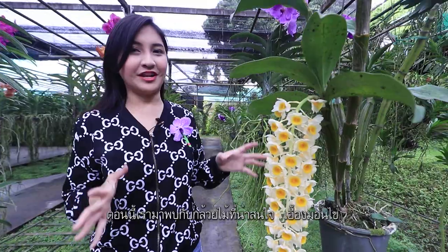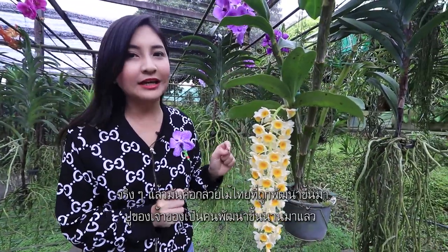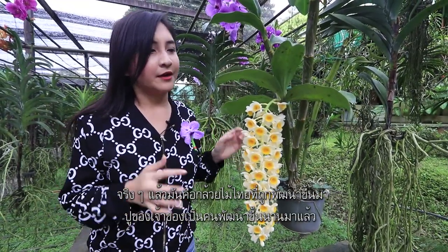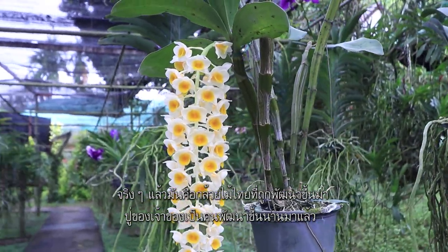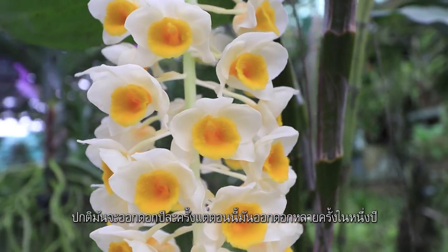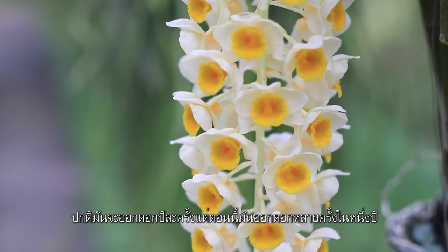And right now we found another interesting orchid. This one is Ueang Mon Kai. It's actually our Thai orchid that they developed. The grandpa of this farm developed it to make it last longer. Normally it comes only once a year, but now it comes throughout the year. Like in 1 year they come out really often.